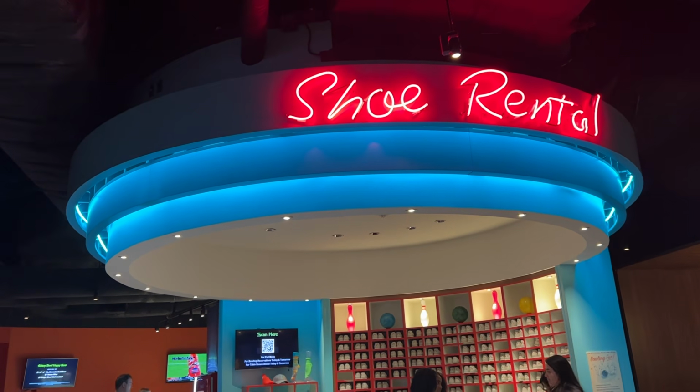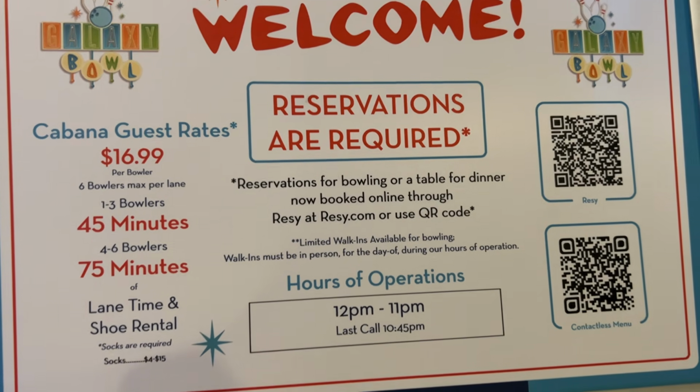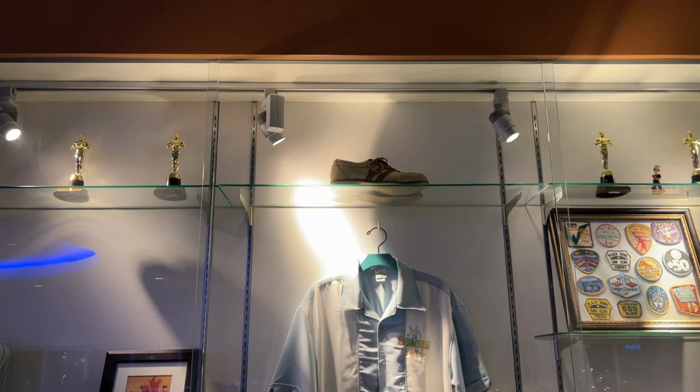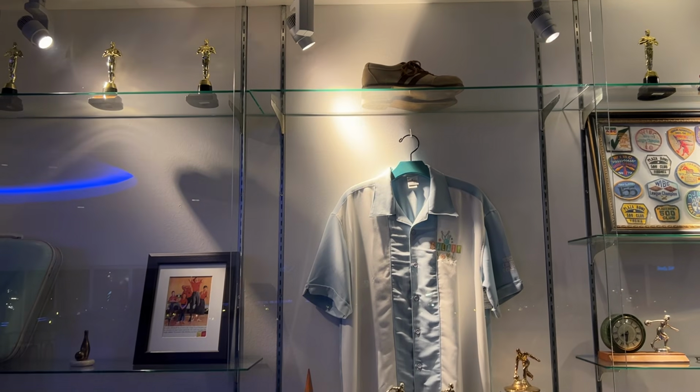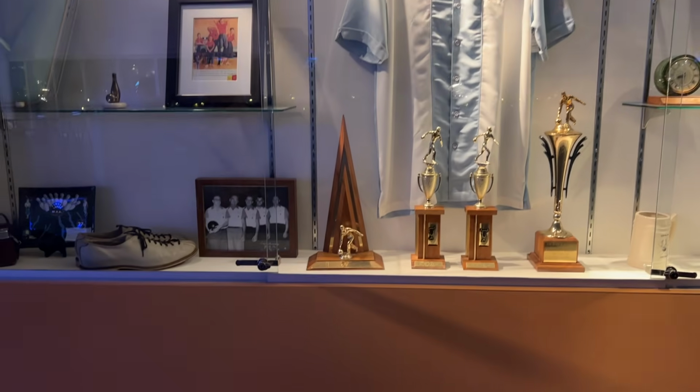You do have to make reservations. I would recommend doing that strongly because it is limited otherwise. You can book the reservations on Resy, RESY.com, which is what I did before we got here. And while you can bowl and eat at the same time, they do have servers that come to the lanes.